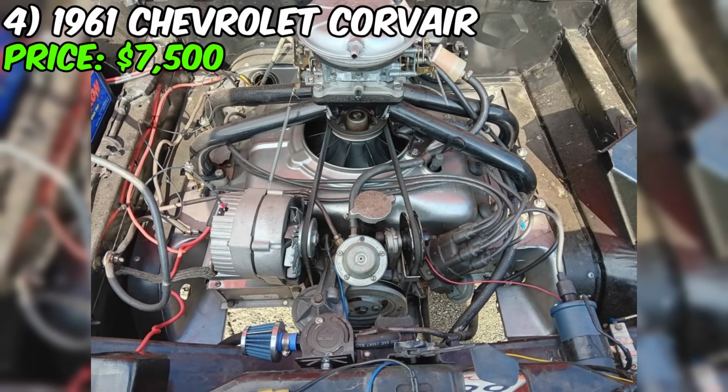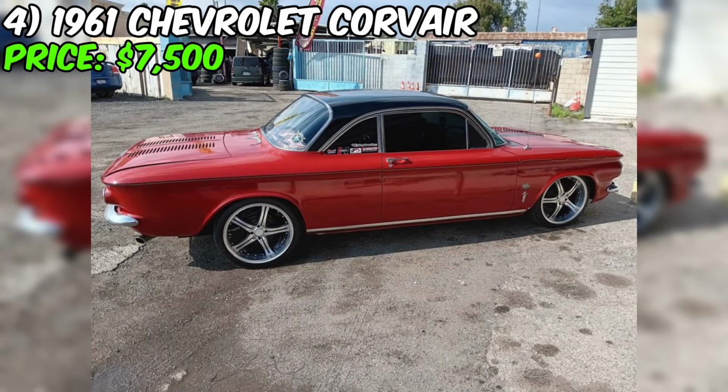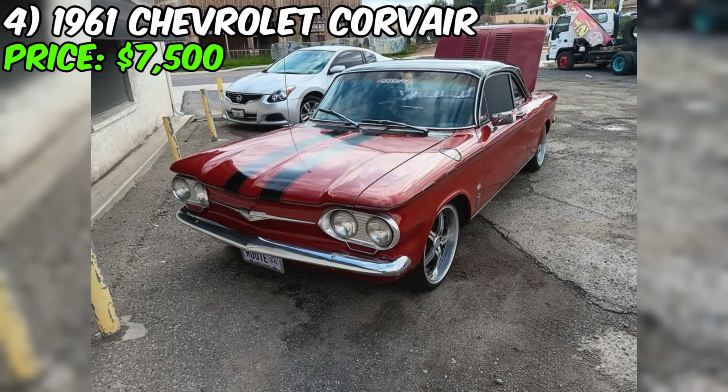This Corvair has been around the block, having traveled 108,926 miles with an automatic transmission. The exterior sports a classic brown hue while the interior is adorned in black. It's fueled by gasoline, and the seller seems eager to part ways with it or explore potential trades.